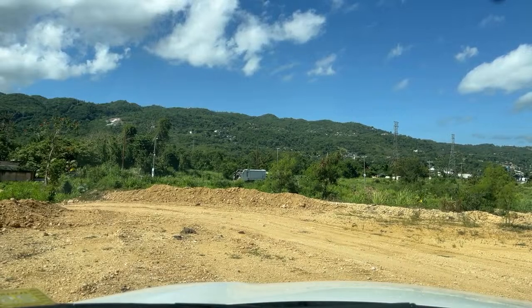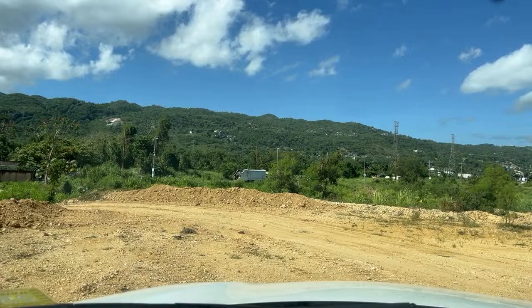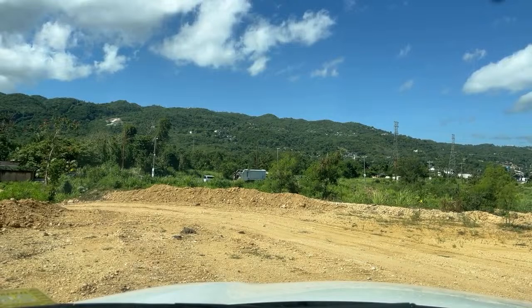So again, more money is needed for the Long Hill bypass to be completed. We're so happy that this type of infrastructure is going into Montego Bay. According to Stephen Edwards, the managing director of NROC, the agency executes the Montego Bay perimeter road project on behalf of the government.